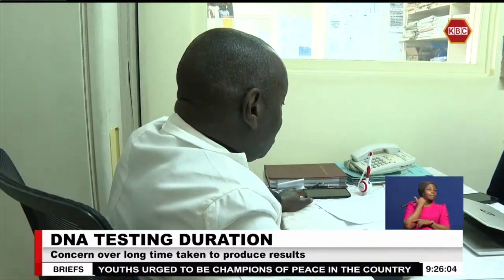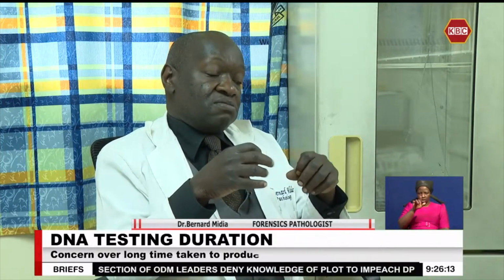Before testing, there is an extraction process. Within the cells, there's a nucleus. We extract that DNA from that cell, and the DNA appears in strands. That's why they're called strands. So this is what is tested, and then it is compared in the laboratory to the DNA that is extracted from a suspect, and then they are compared.